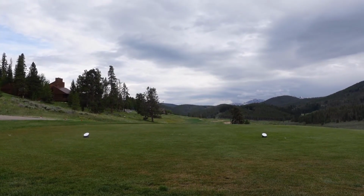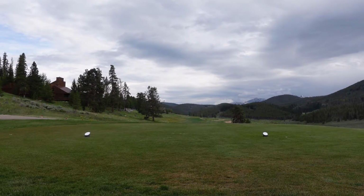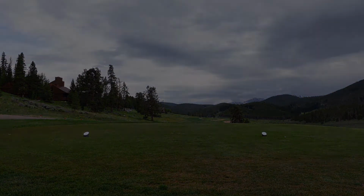So obviously with that much yardage, I'm just giving it the D-stick, man, straight up the pipe. I'm just going to smack it on out there. Elevated tee box, got to take advantage. Let's give it a rip, see what we can do.